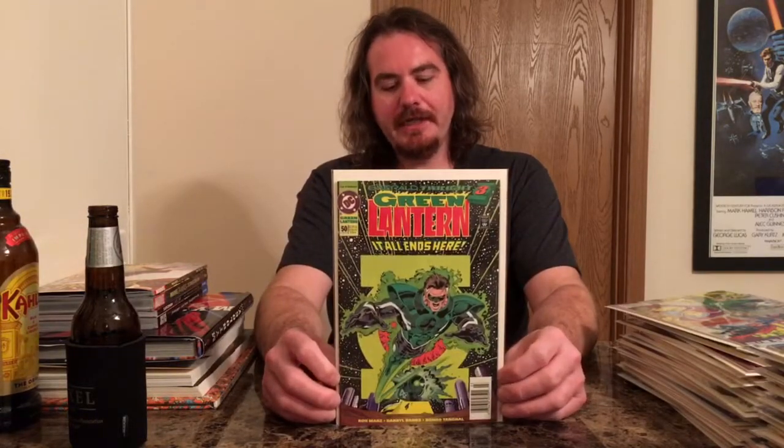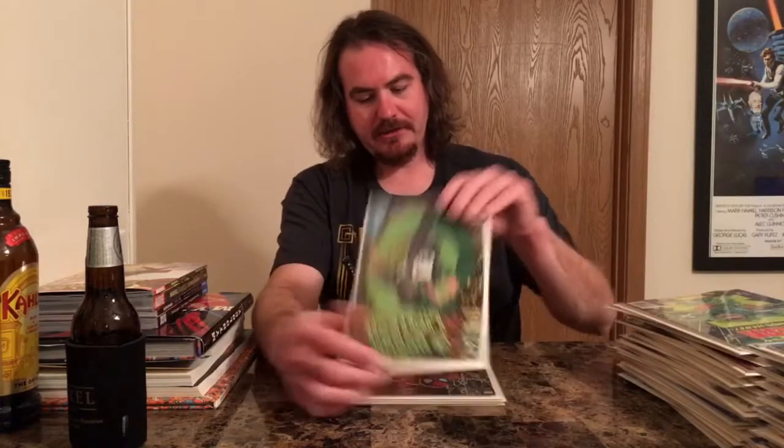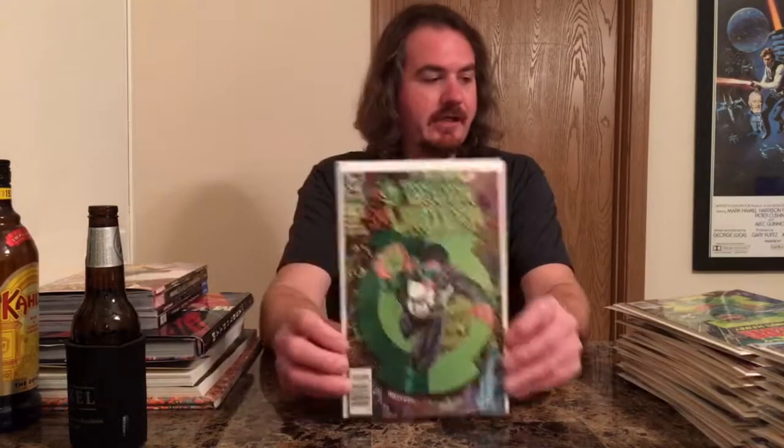I just think this is pretty cool. I believe that's the Hal Jordan Green Lantern. And I actually forget what this new Green Lantern is, his name. But yeah, pretty cool. They got the new costume there.